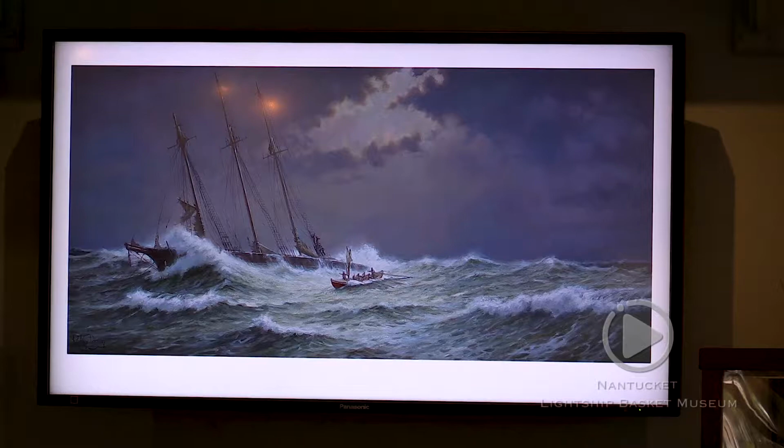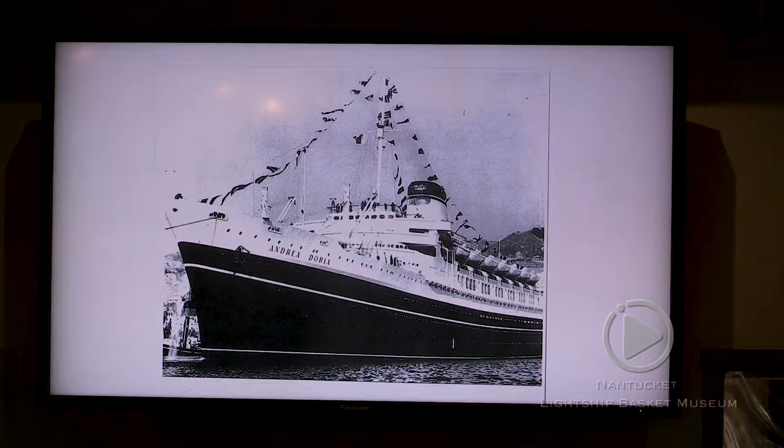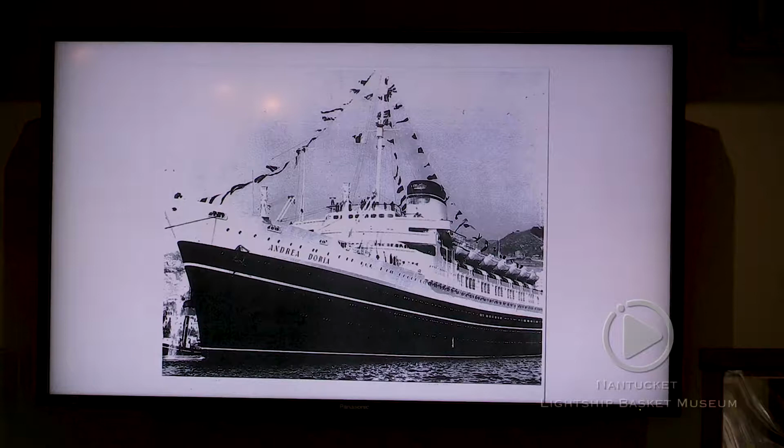Fast forward to 1956. You still have ships coming and going past Nantucket, not cargo ships per se. This is the Andrea Doria. It is an ocean liner. And this is another ship that we talk about on Nantucket. This ship was considered state of the art for its time. It was considered a floating art gallery.